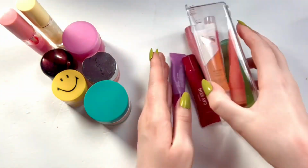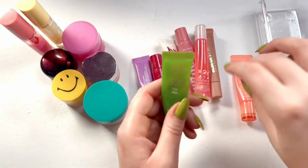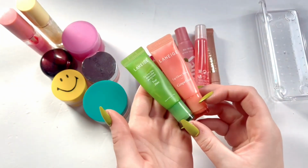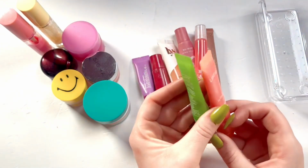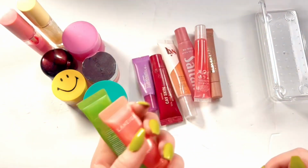Let's see. We have all of these lip balms. Okay. Here's what I got to do. These have got to go. I don't want to, but these are so old. But I love them. But they're so old. But they got to go. It's time. Okay. It's been time for a long time.